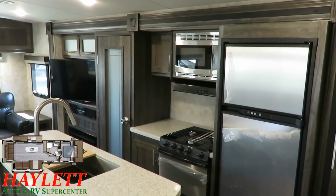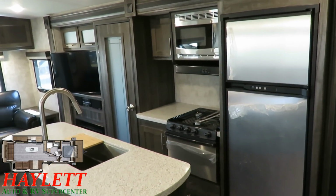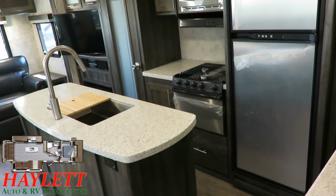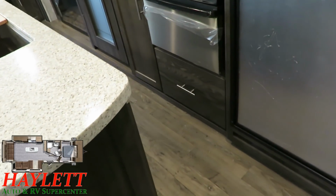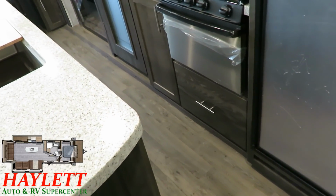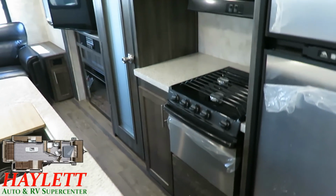nor there. So the kitchen that we're looking at right here, the refrigerator is 8 cubic foot, so it's a little bit bigger than the standard fridge in most things. And you will find that they actually have a full drawer below the oven of this, and not just a cabinet door or the drop-down knuckle buster, as I like to refer to it. So they don't really waste anything.